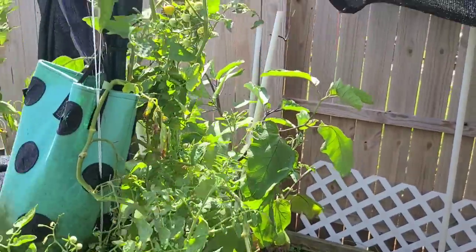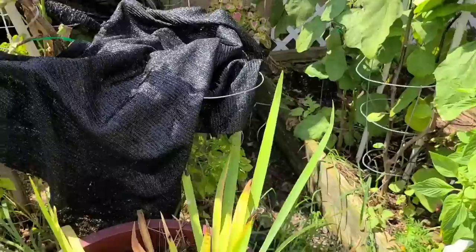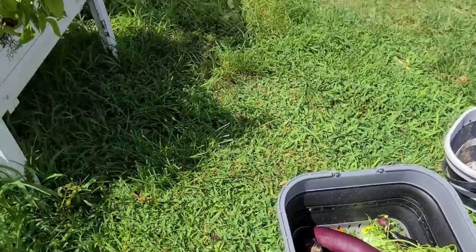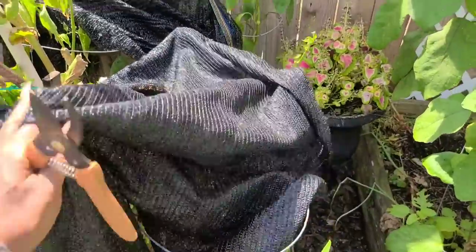I went ahead and trimmed all that back, and yeah, it looks better now. I can actually walk through here without trampling over a bunch of eggplant. And there were a lot of them in there. So yeah, I'm going to go ahead and tackle the pepper bed next.